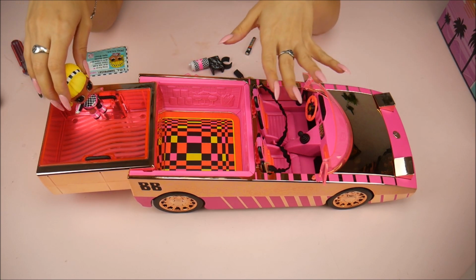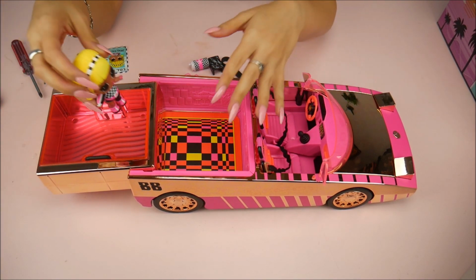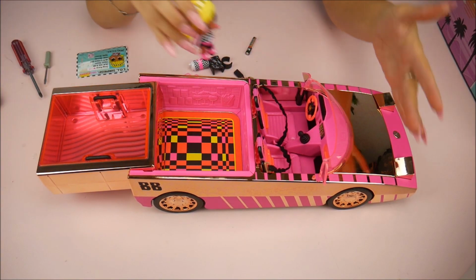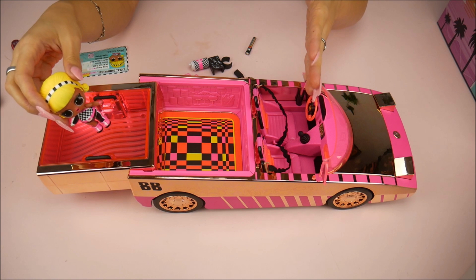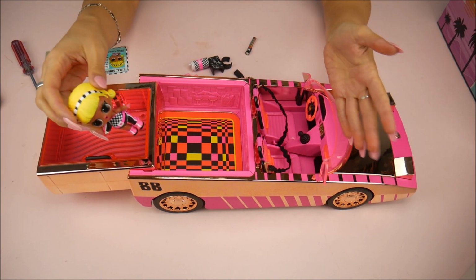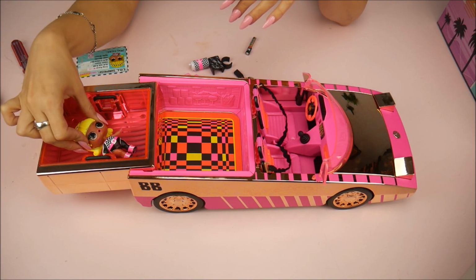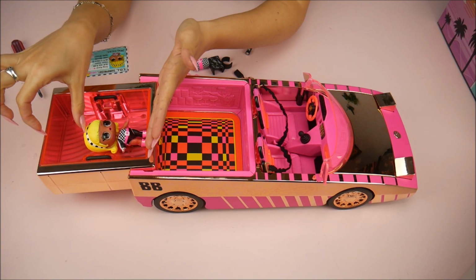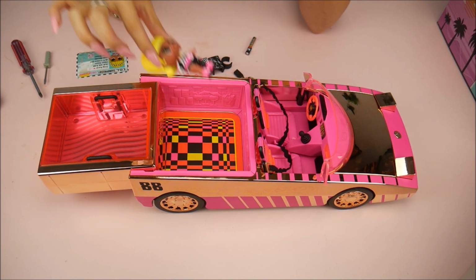So you literally get kind of almost like a mini, not a dollhouse, but like a little play set house party area with a car. So you're getting a two in one feel versus just having a toy car. And she fits in there pretty good. It's just so you guys get the size of the length. It's about, you know, if you can fit 1.5 LOL dolls in it. Same way with the dance floor.